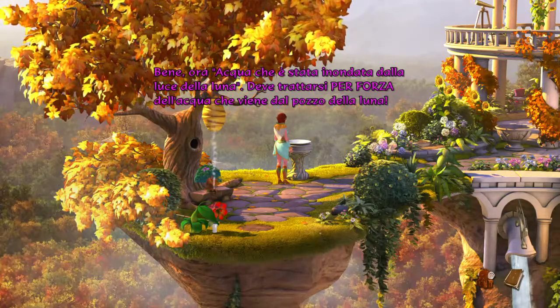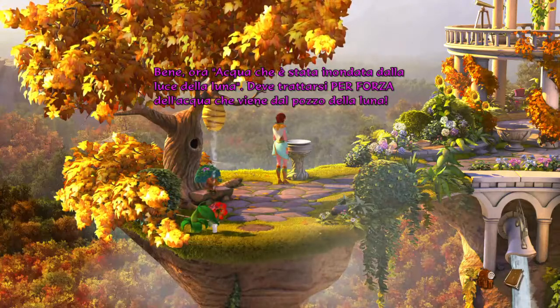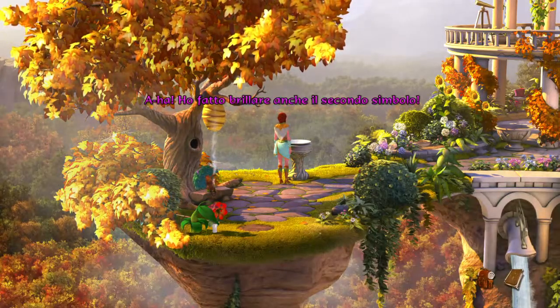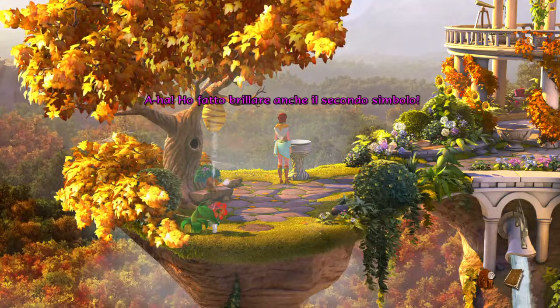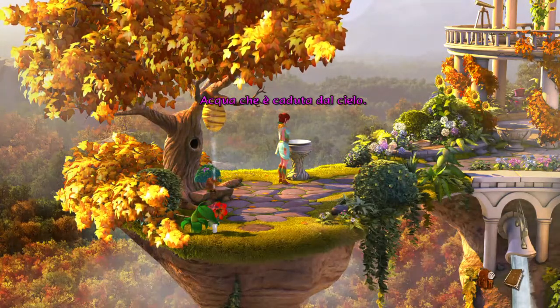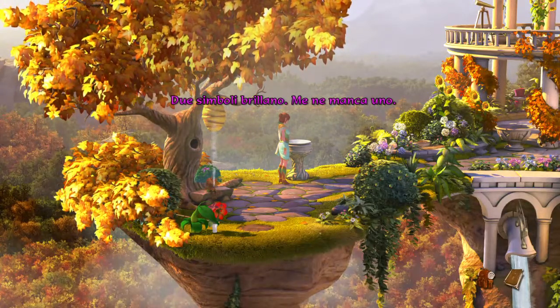Right, now water that has been bathed in moonshine. That must mean the water that's come from the moon well. Aha! That's got the second symbol to glow. Water that's fallen from the sky. Water that's been bathed by moonshine. 2 symbols are glowing, only one to go.